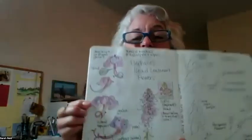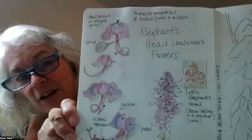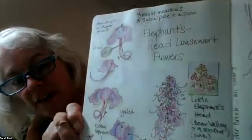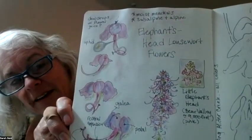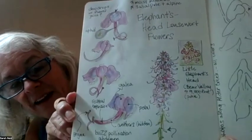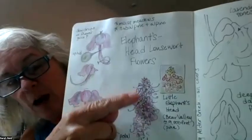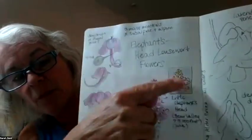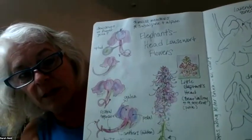And then this one, this flower, how can you not just, oh, I think that's so fun because I got the elephant shaped heads. Yes. Flower. And just totally little elephant faces. Yeah, little pink elephants. The first ones I saw were lavender purpley. And then when we got up to about 9,000 feet, there were pink ones. Wow. So that was really, really cool. Oh, that is so much fun.